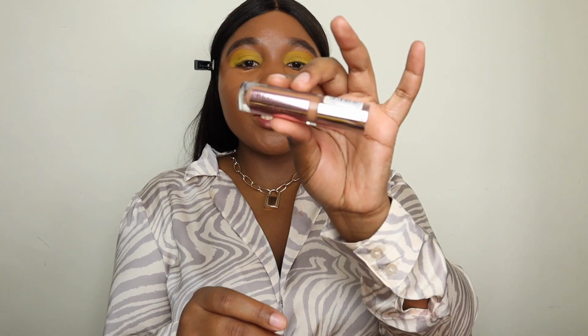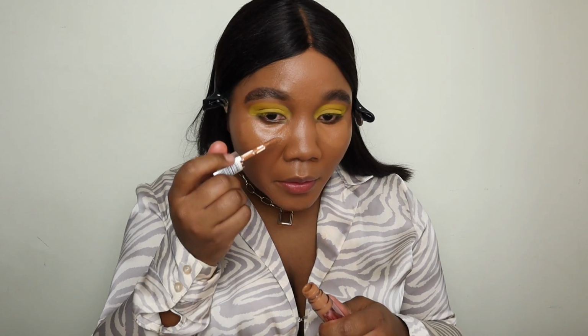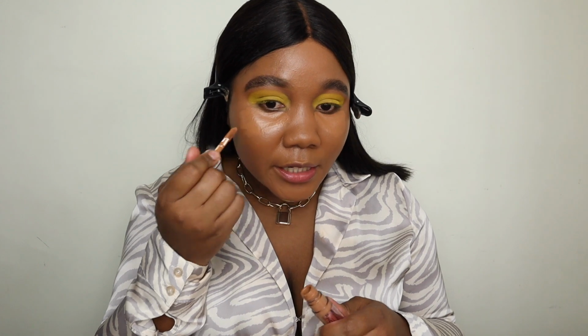So for concealer, I am going in with the Revolution Conceal and Define Full Coverage Concealer, and this is the shade C13. I probably need to go for like a C12, a shade lighter, and I'm running out. That's fun.